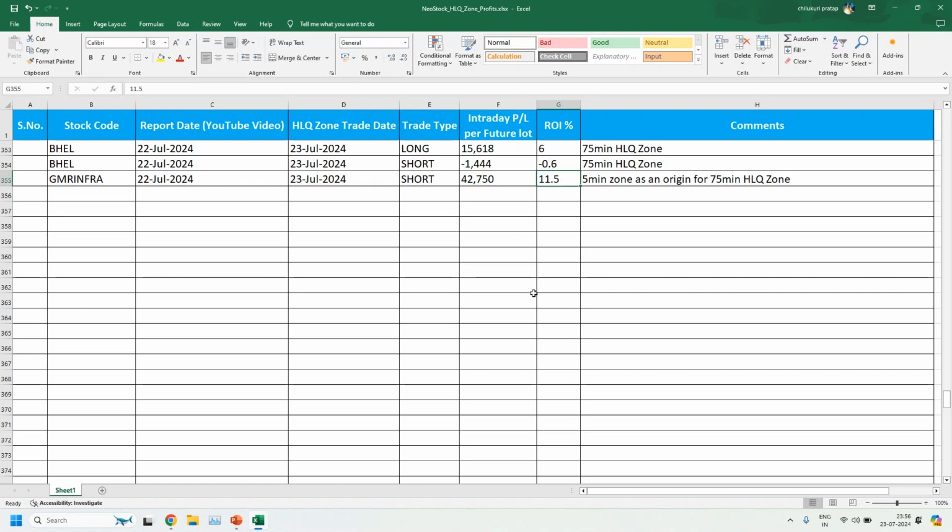What is the ROI? 11.5% is the ROI as per one future margin cost. Why so much profit? Because of this budget, there will be a lot of volatility. But the risk is that there are higher chances of violation also today. But high liquidity zones worked very well. That is most important, because our high liquidity zones have more than 80% success rate.